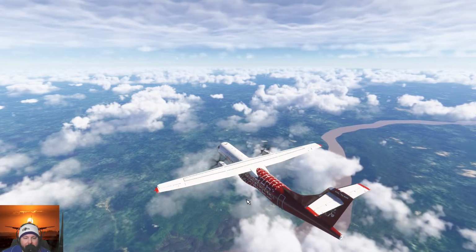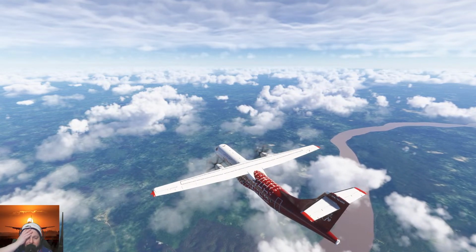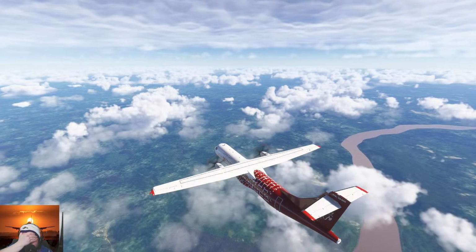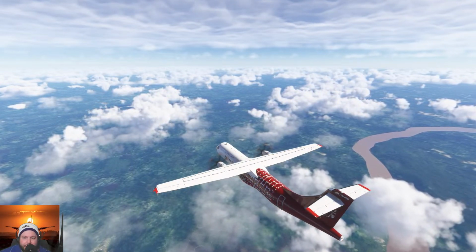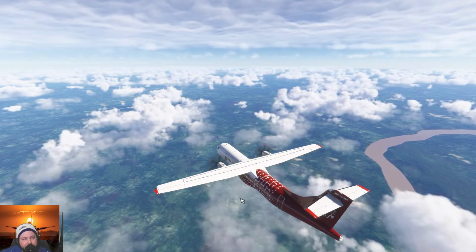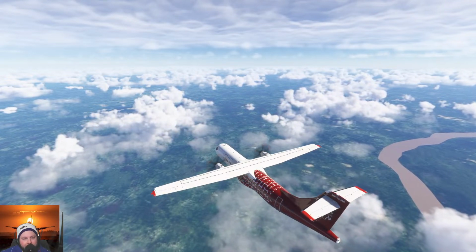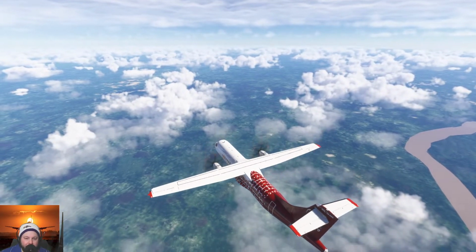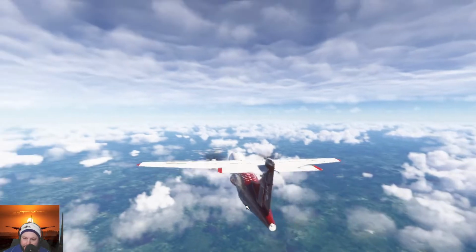I kind of want to get to flying propellers and smaller planes this week. I really do think it's just going to be a Just Flight week. I really think we're going to do something with the Turbo Arrows, something with the RJ, with the FJ. I'll have to go through the plethora of airplanes that I have, the whatever 200 airplanes that I own, or however many I own. I forget how many.